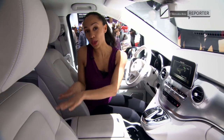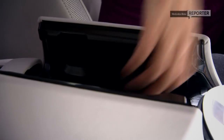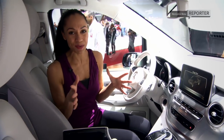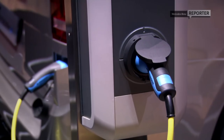We have here our thermo cup holders and a very large center console. Let me show you why. Right here, the coolest feature of them all, a 5-liter ice box to keep everything nice and fresh. Now, basically what I'm getting at here is that there is no end to the possibilities of individualizing your V-Class. Two thumbs up on that.